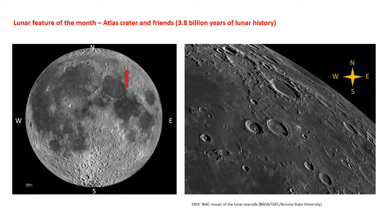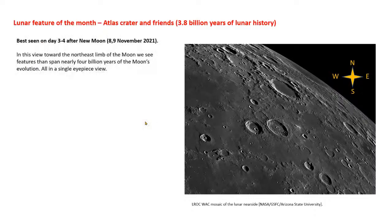Our lunar feature of the month this month is the Atlas crater, which is this one here, and some of his friends over here that we'll talk about in a second. As you can see, the location on the moon here. So these guys are visible very soon after new moon, as the crescent starts to get larger. Best seen on day 3 and 4 after new moon. This month, 8th and 9th of November are really your best times to see these. And the reason I chose this view this month is that we've got around about 4 billion years of lunar history just in this area here, and we'll talk about them in a second.